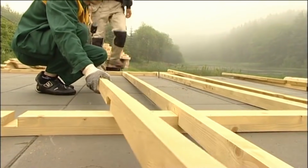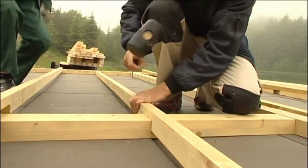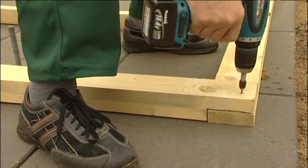Workers place the first layer of logs carefully, aligning corners and checking overlaps. Corner joints are continuously measured and reinforced to prevent gaps during further assembly.